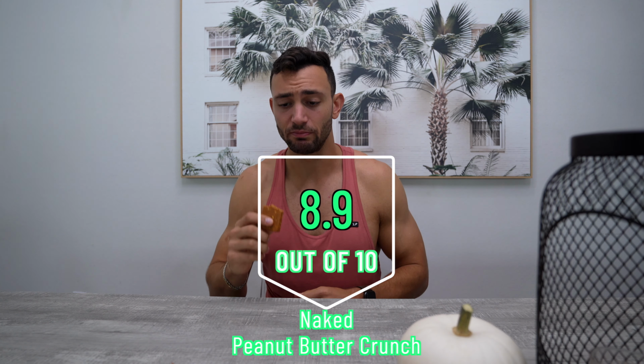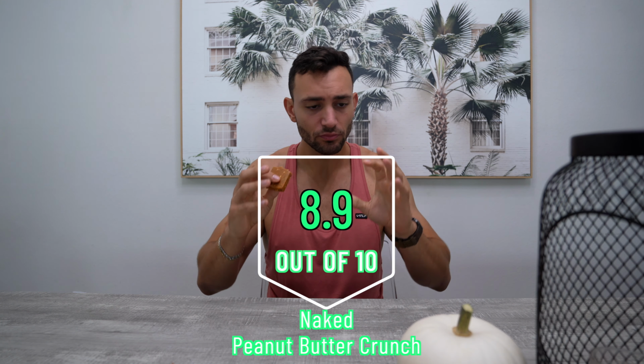Protein could be a little higher, it's only at 15, so it's gonna affect it a little bit. Another quick note, this is gluten and soy free. Doesn't really make a difference to me. I don't really have any negative effects to it, but if you are someone who does, keep that in mind. So the Naked Peanut Butter Crunch Bar, I would have to give this one an 8.9 out of 10. I think if it had a little higher protein, it would be perfect because the flavor is good.